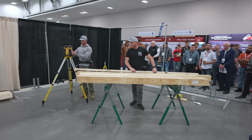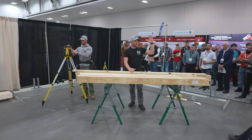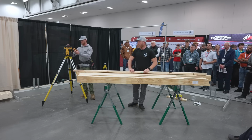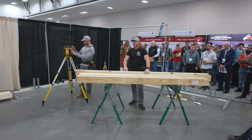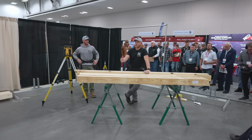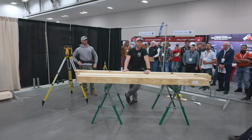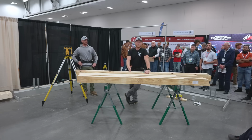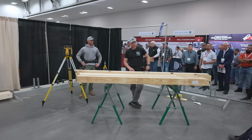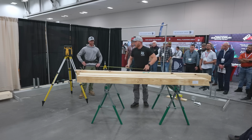Thank you, Greg. So everybody knows what a story pole is? Okay, so every building that we do, we create a story pole, and that is going to tell us where every girt is on a wall, where every door is on a wall, what the window height is, truss height, and that is going to be set to these measurements. So we're going to go ahead and lay this out real quickly.